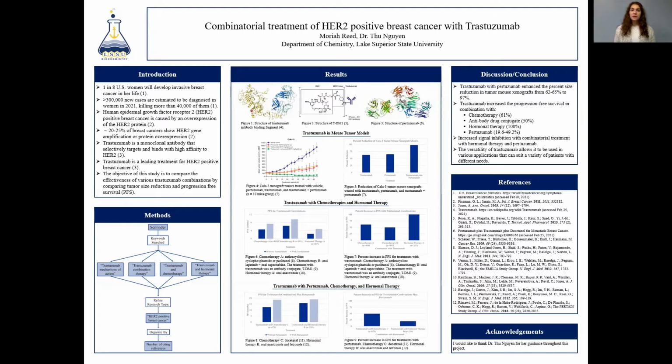Breast cancer is of medical and scientific importance due to the amount of women who will be diagnosed with and die from it every year. Approximately 20 to 25% of the women that are diagnosed with breast cancer will be characterized as having HER2-positive breast cancer. HER2 stands for the human epidermal growth factor receptor 2.